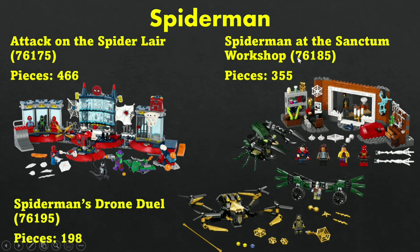Next one we have is Spider-Man at the Sanctum Workshop, set 76185, coming in with 355 pieces, and this one of course is based off of Spider-Man No Way Home. So of course we get the really nice Spider-Man figure, we get a Wong, we get MJ, and we also get Doctor Strange. So if you're a big fan of that movie, a big fan of the Sanctum Sanctorum, this is a really nice set to pick up.